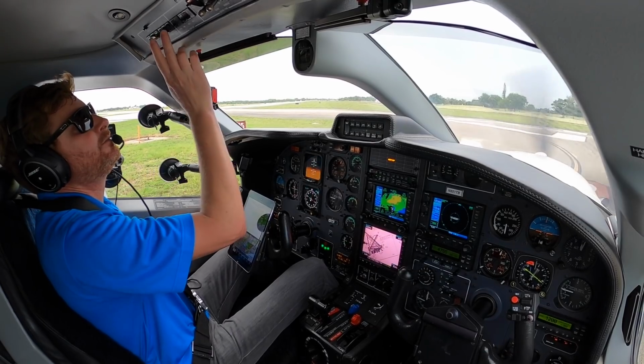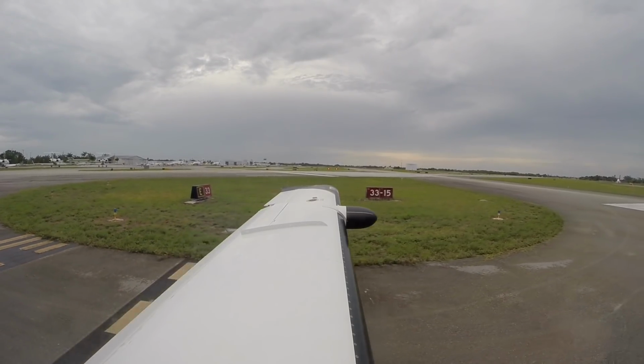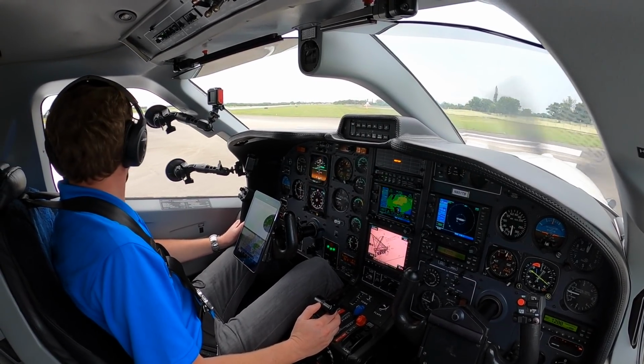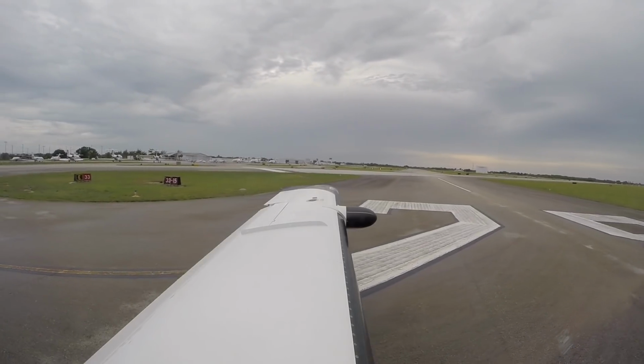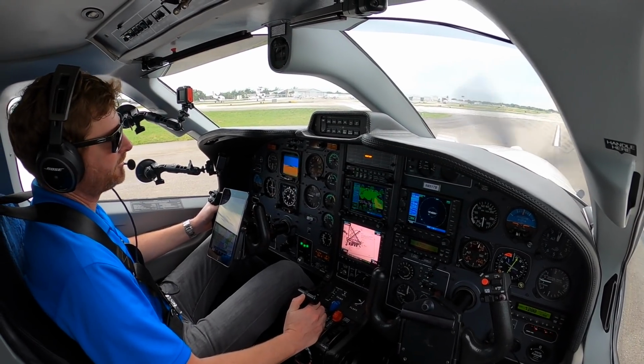Alright, here we go, Opa-locka, Florida. Here we come, hopefully this time. Clear down the runway, final's clear. So the problem we had last time was the intermittent failure of the prop governor, and it failed on set takeoff power, but it didn't fail any other time. So here we go. We'll see how it goes this time.